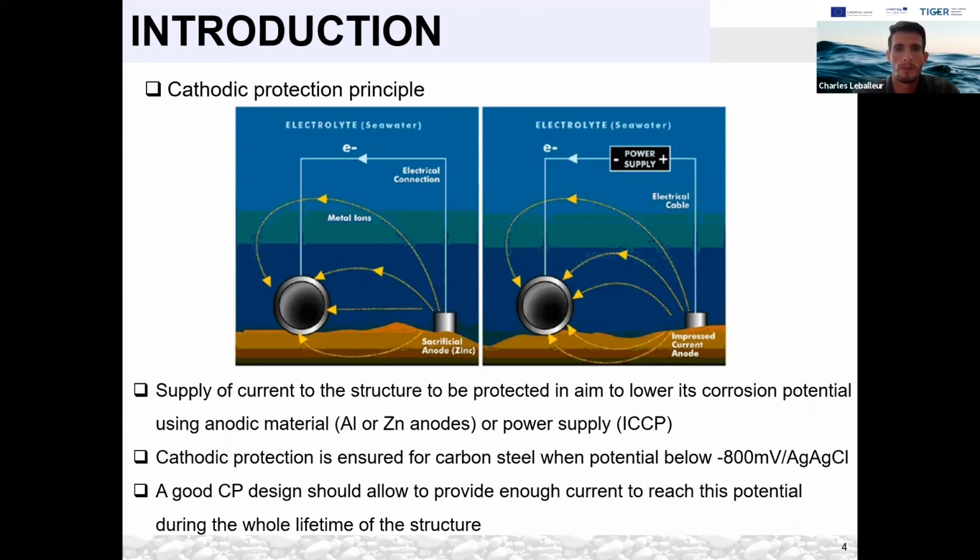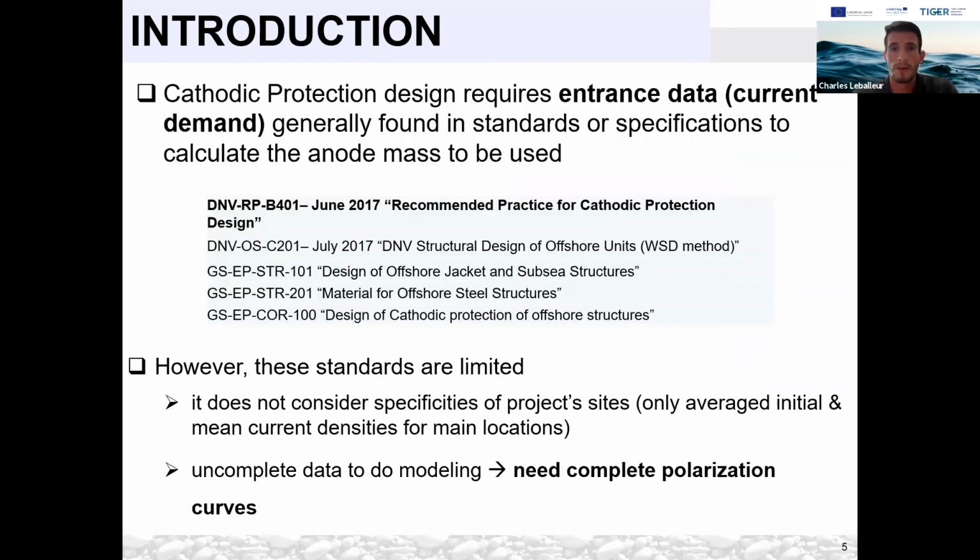So the input data have to be well selected. And the main input data to consider is the current demand. This current demand can be selected from standards or specifications, and will allow us to calculate the total anode mass to be used on the structure to be protected.